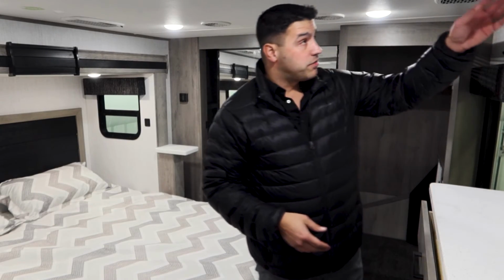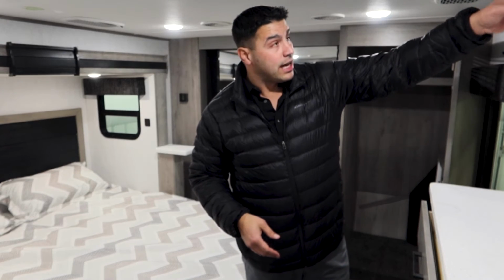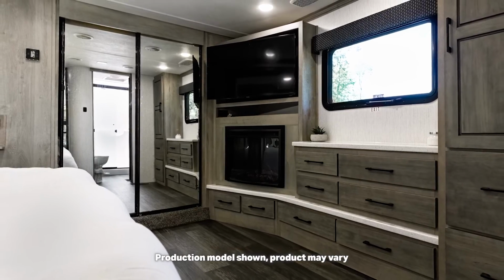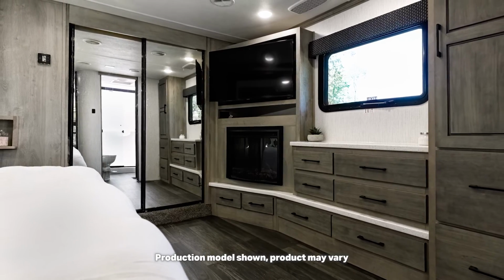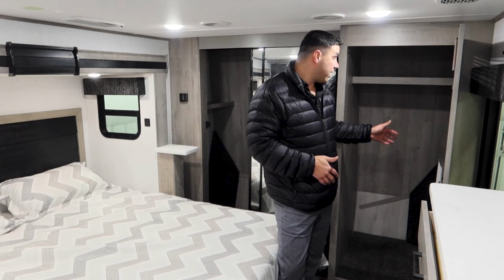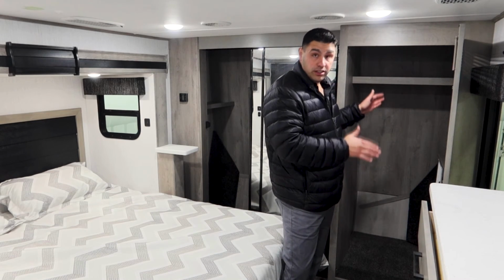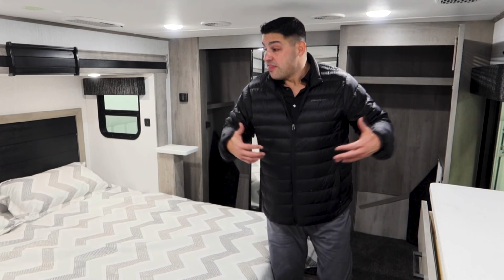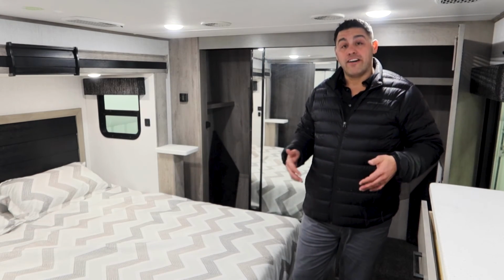You've got a location for power, as well as connectivity for a TV to mount right here. And you have a lot of storage behind these mirrored closet doors. What also impresses me, you have prep for a washer and dryer. Very, very large here in the front master suite area, and again, 6'3", there's a lot of room, and I'm very comfortable inside of this coach.